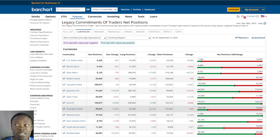On the Australian dollar, the institutions on the long side have 32,200 long positions in the market, and on the short side there are 101,431 short positions in the market. But in the past week, they've added 2,523 to their pre-existing longs, and they've closed only 929 of their short positions, which goes to say that institutions are beginning to shift to the long side in the AUD rather than the short side.